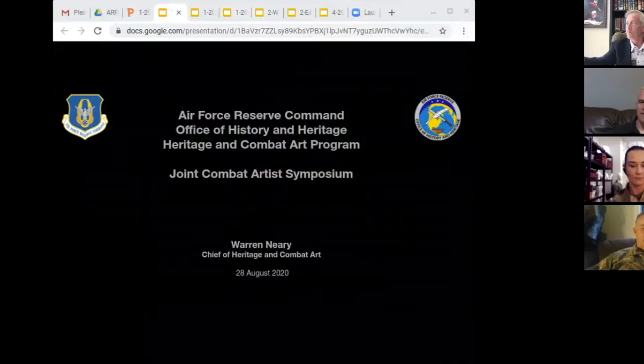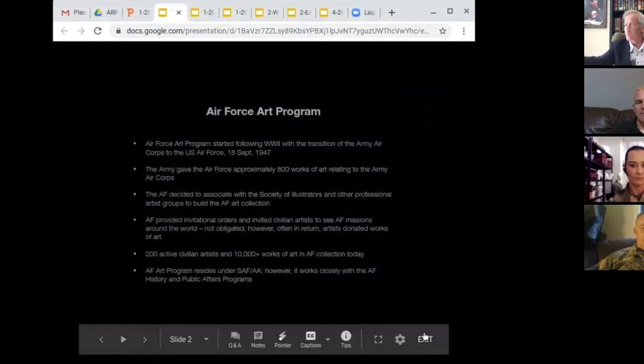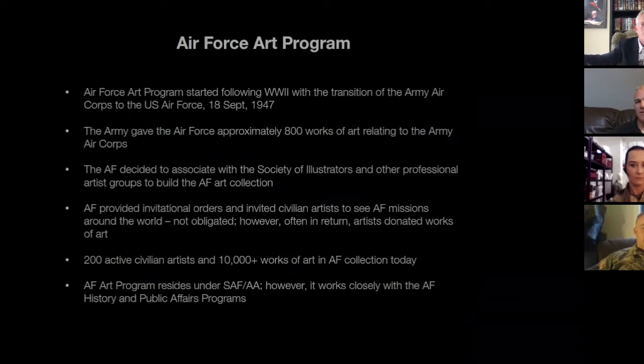So just starting out, the Air Force Art Program started with the birth of the Air Force, about 800 pieces of art that came across from the Army Air Corps to the Air Force. And so I start with that because we support the big Air Force art program with reserve art that covers reserve missions, but also ties into the total force and joint missions services as well.